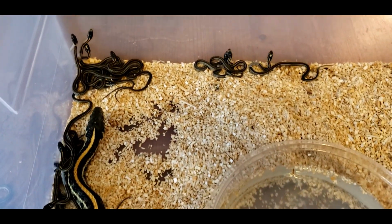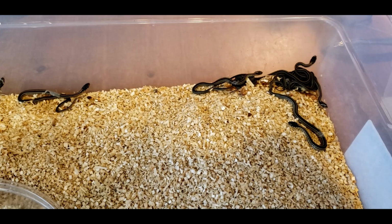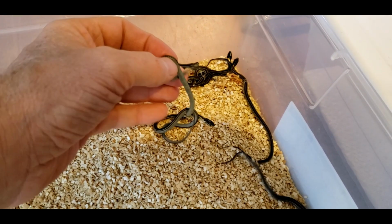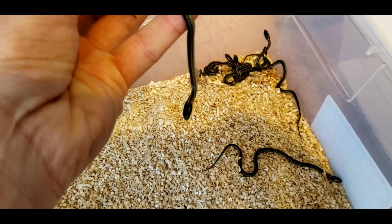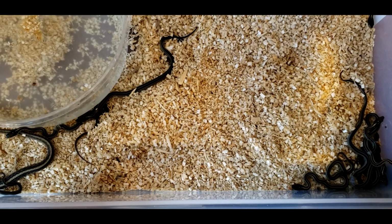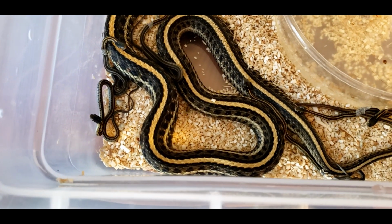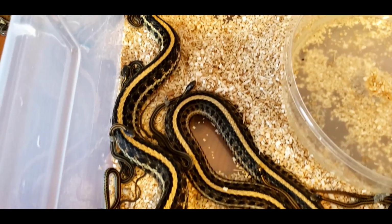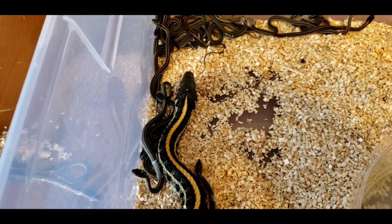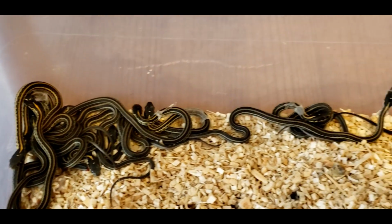Well, Mom had her babies. They look like mostly het normals. There's a few. And it looks like there's a lot. Oof. There's a lot of mouths to feed.